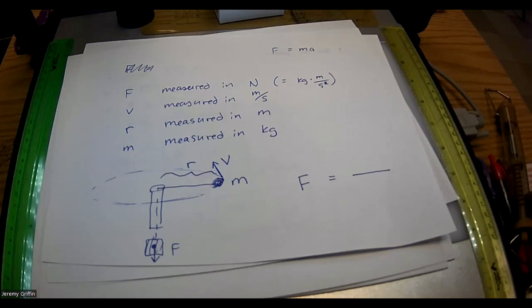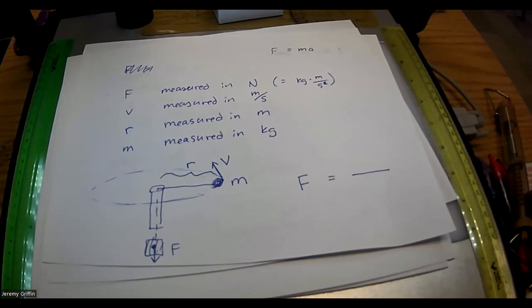So I'm looking for a formula, right? Things multiplied, things divided, somebody's going to be squared. Anybody think they might know? Yeah, what are you thinking? R over M times E. Okay, so let's try it.